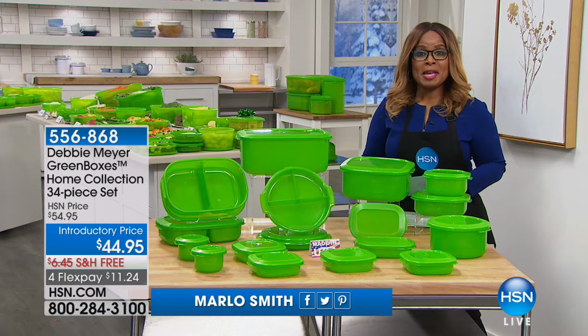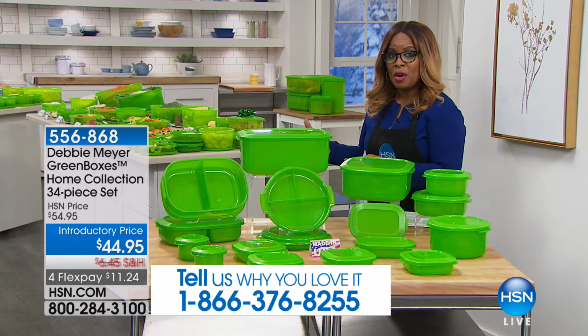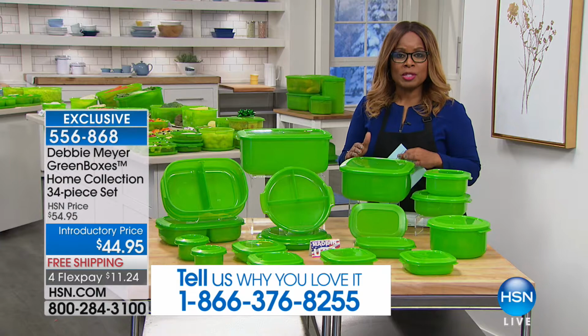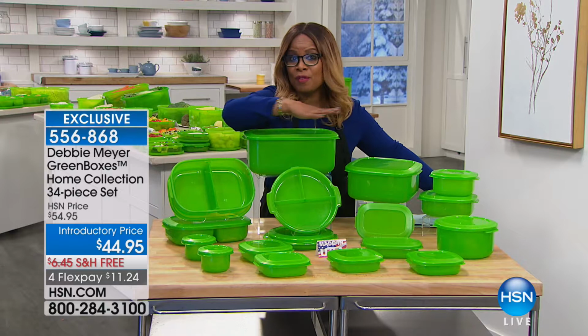We're going to dive right into an hour in the kitchen, and we're going to begin with saving you money. After all, it is the start of the new year, and what better way to save than on the foods that you're buying? We're spending more and more money at the supermarket than we ever had before. The Debbie Meyer green boxes will help to preserve your foods and help them to last a lot longer. You are looking at, and I'm not going to go over every single piece, but I wanted you to visually see that this is the largest home collection that we have ever offered.